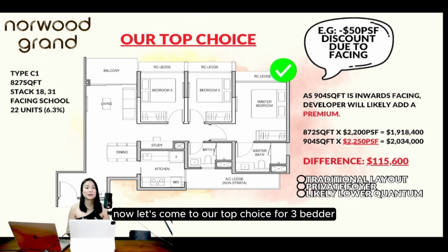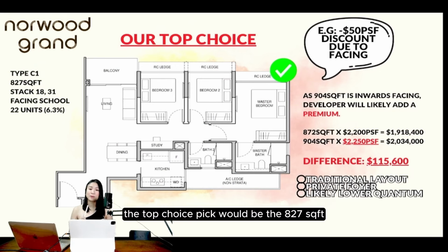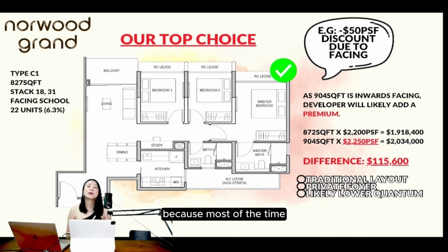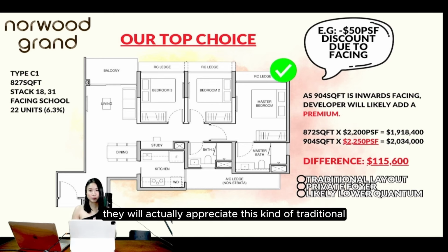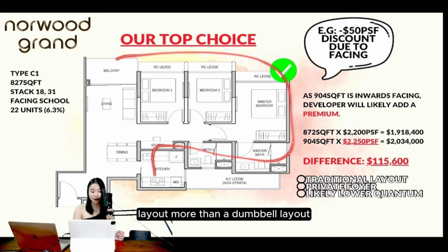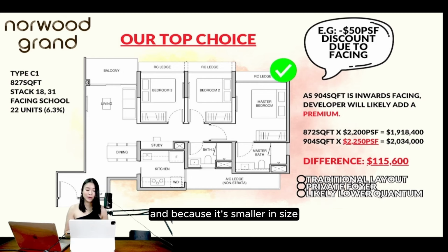Now let's come to our top choice for 3-bedder. For 3-bedder, the top pick will be the 827 square feet, because most of the time buyers that enter the market for 3-bedder are usually families, more for own stay, and most of the time they will appreciate this kind of traditional layout more than a dumbbell layout. Second, it comes with a more private foyer, which again buyers might appreciate a little bit more, and because it's smaller in size, the quantum might be slightly lower.